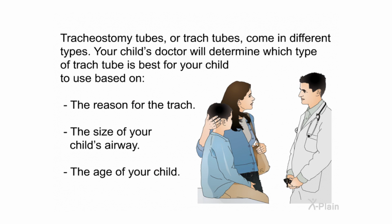Tracheostomy tubes, or trach tubes, come in different types. Your child's doctor will determine which type of trach tube is best for your child to use based on the reason for the trach, the size of your child's airway, and the age of your child.